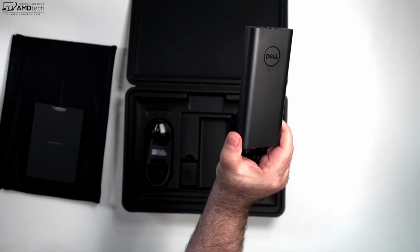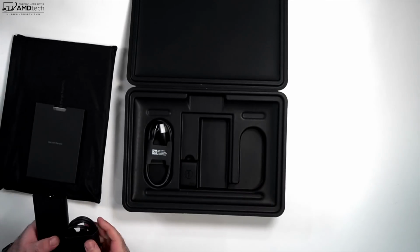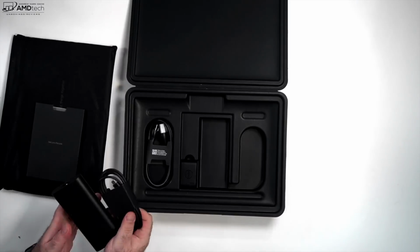And it supports express charge with the included 130-watt USB-C power adapter, giving you a full charge in about an hour and 25 minutes. Pretty good.